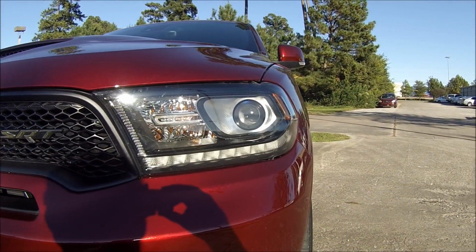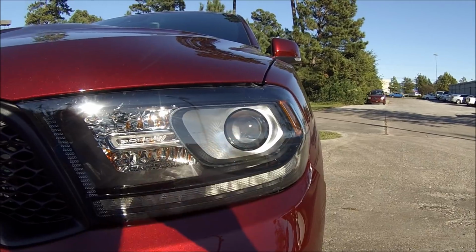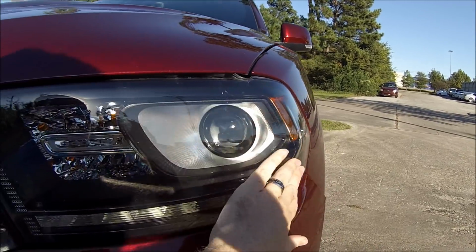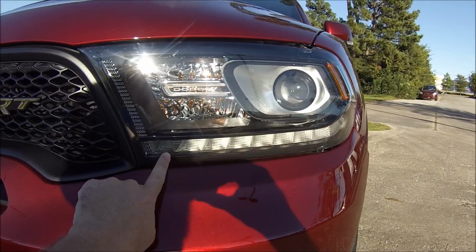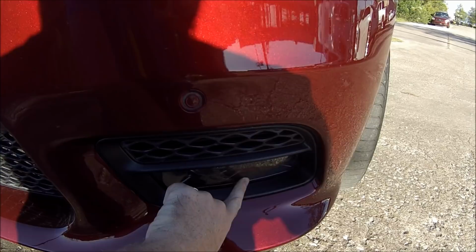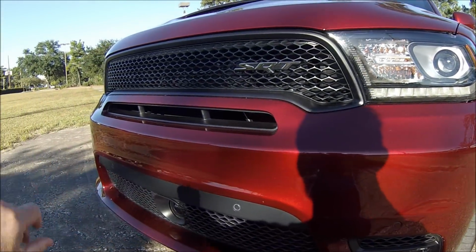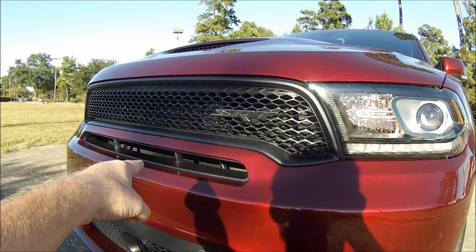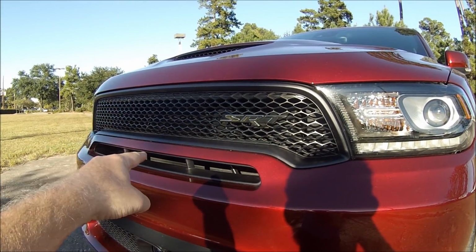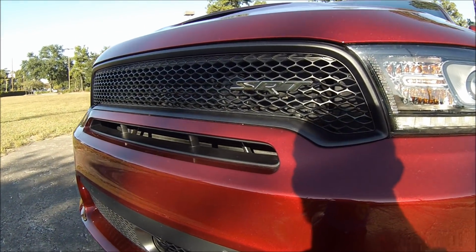But starting off here at the front, the Durango SRT comes standard with high-intensity discharge automatic projector headlamps wrapped in this beautiful black and silver accented housing here. You also have automatic LED daytime running lights, and down here below, you also have LED fog lights finishing everything off. Now, the front end of this thing, like I said, is extremely aggressive, and it's also very open. Bearing in mind, you do have a 6.4 liter Hemi V8 tucked in there. This thing does need a lot of airflow to keep that cool.